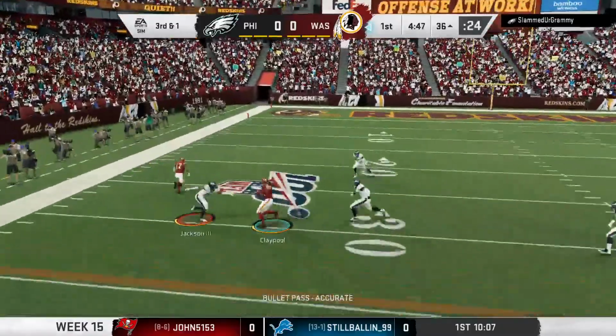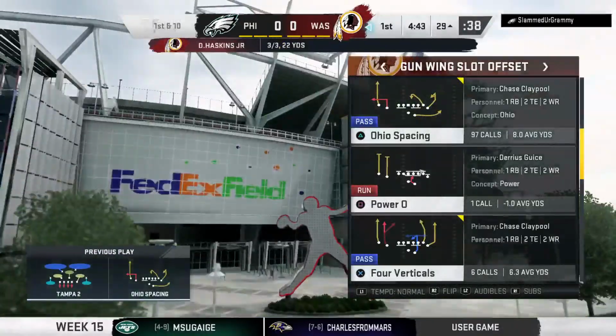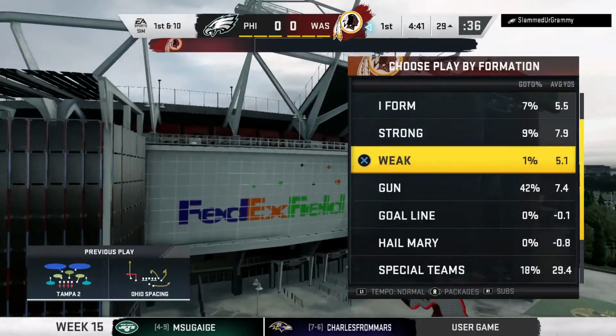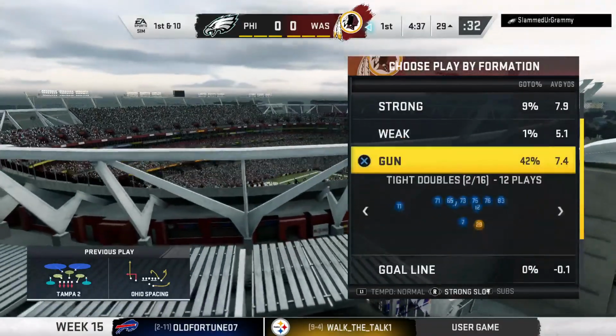On third and 1, it's Haskins. And he's got his man on the out route. And he picks up the first before he's taken down at the 29. First and 10 at the 20.